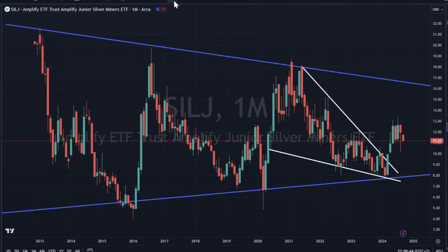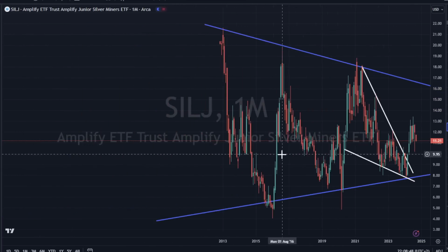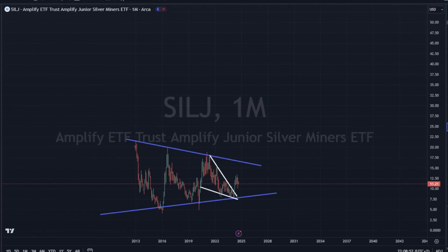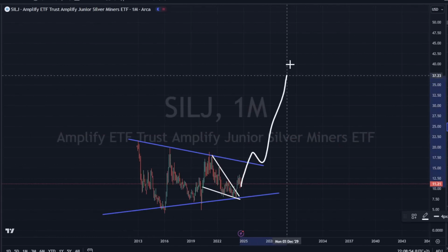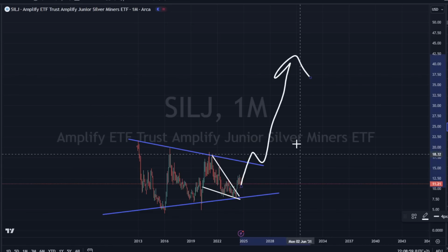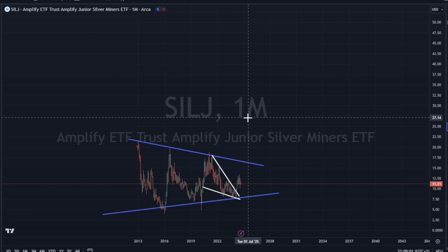I do think that these, to give you a big picture view, and again, I am biased because I think we're going to go way up, but I think that this is going to be a launching pad where we do something like that. So that's kind of what I think will occur in the future, next 6 to 18 months.